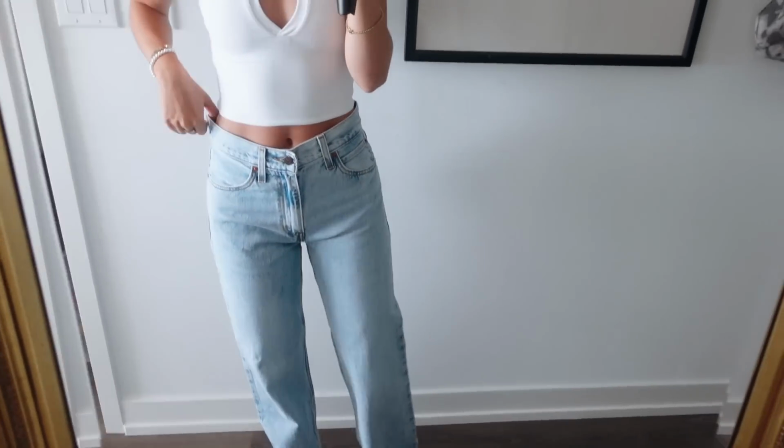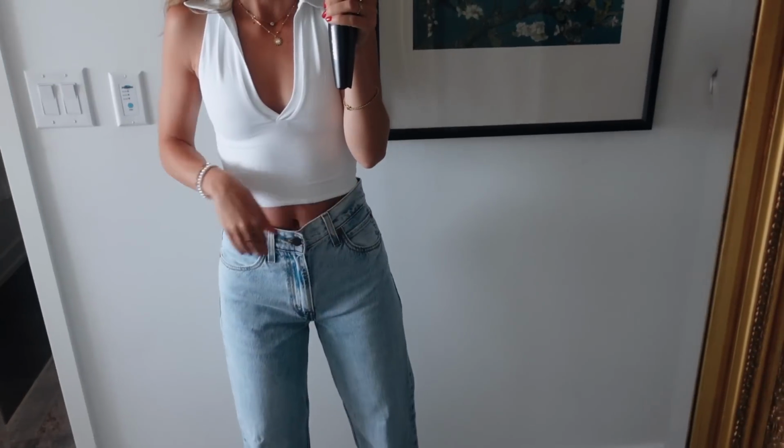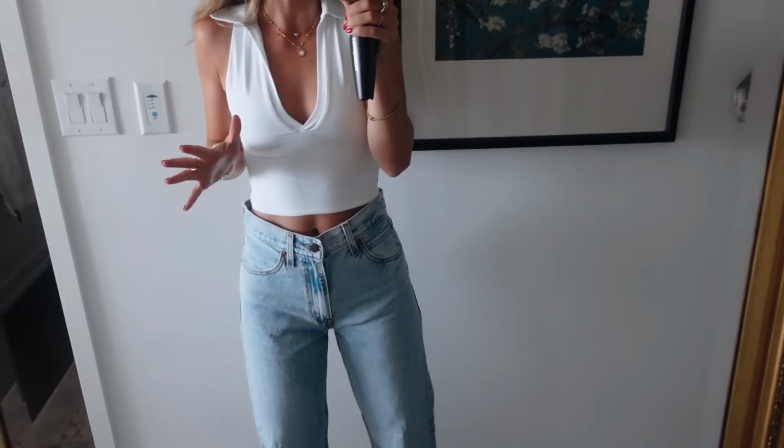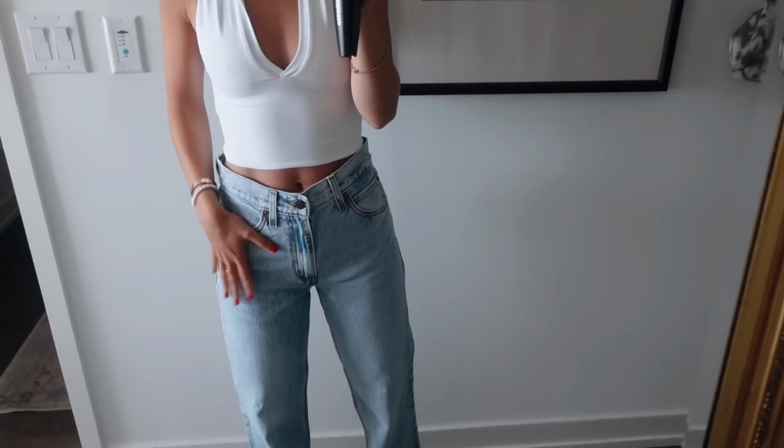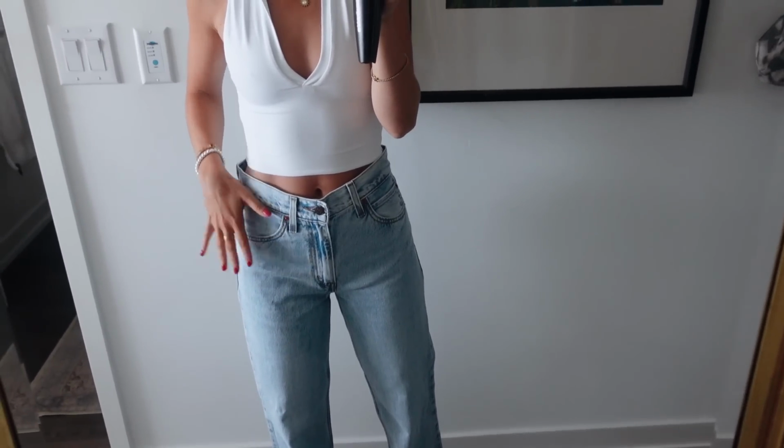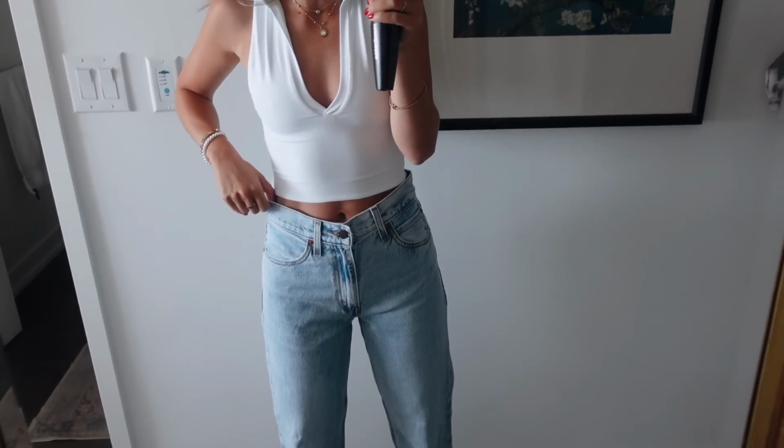And then for these jeans, I just got these off of Revolve. I've been trying to get really nice fitting denim just for the fall and winter, and I'm in love with these. They are the Levi Dad jeans in the color Charlie Boy. I will link them down below.